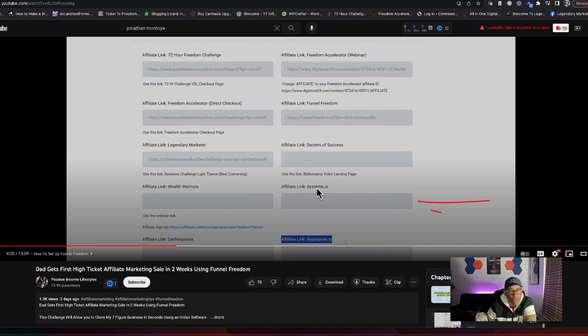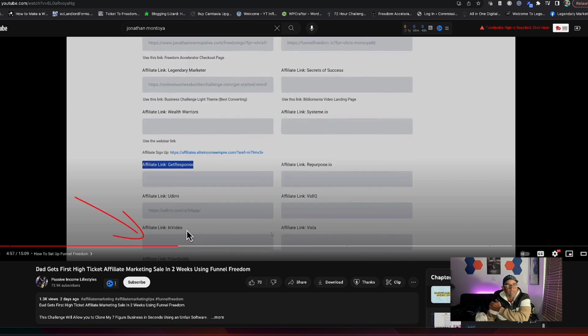Then you've got System.io. This is like a funnel builder, similar to this, not as powerful, but they have a free version where a lot of people looking to get away from ClickFunnels and Aweber and all those other ones start out with the free System.io account. Later, they may upgrade, and if they upgrade, you get the commission. Down below, you have Get Response. You have InVideo, which is video making software. A lot of people use it to make faceless YouTube channels. It's a very powerful little tool, time saving, and basically spits out videos very quickly.